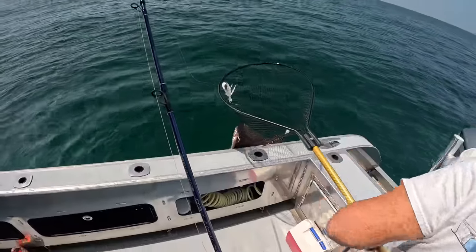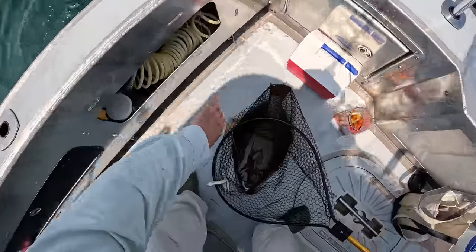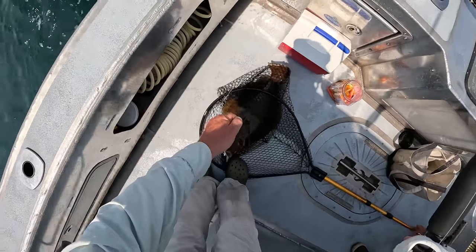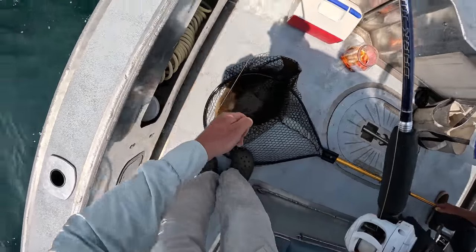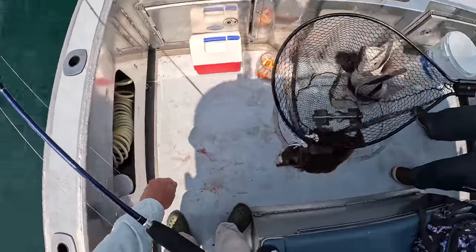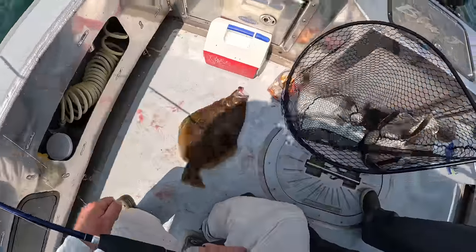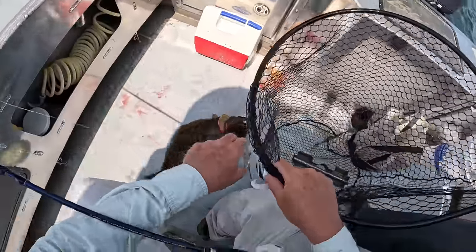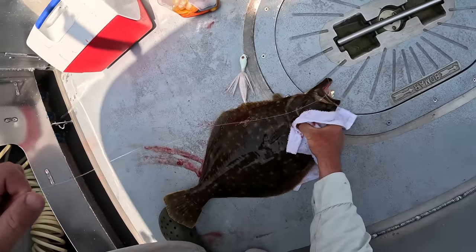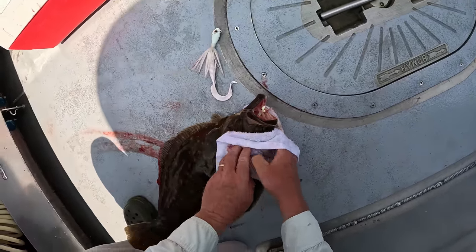Salmon. Another nice one. Thank you. I'm trying to get the teeth out of it. And then. That's a good seven anyway. Wow, that's a good fish. When you can't get your hand around them, that's a good one.